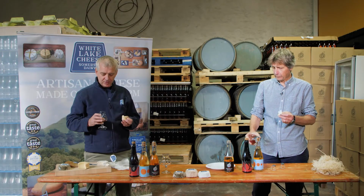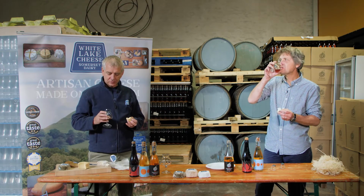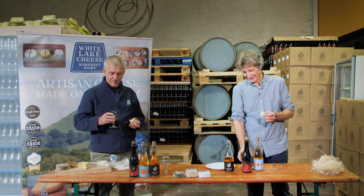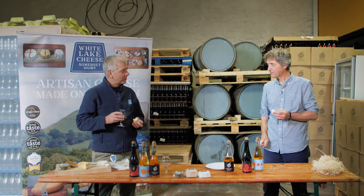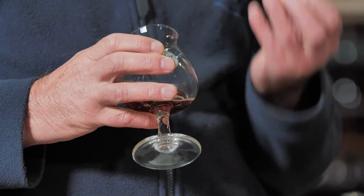But that is absolutely beautiful. That's really good. That's like combining two of my favourite things: really good hoppy beer and cider all in one. Combinations don't always work, but actually that is really good. I like that. I like that a lot.